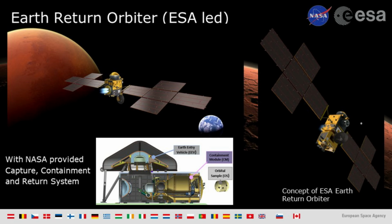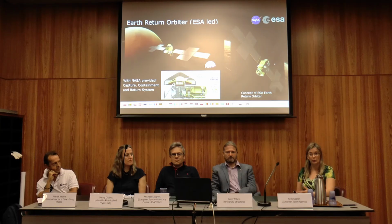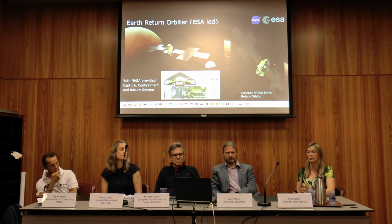For this one, we have currently what we call the phase B1s running, so we're going towards the end of this year into the system requirements review. And actually also worthwhile pointing out that we already have now the ITTs, the invitation to tender, running for the implementation phase, so that would be the full contract for building this spacecraft. And we're expecting the proposals from our industry back in November.